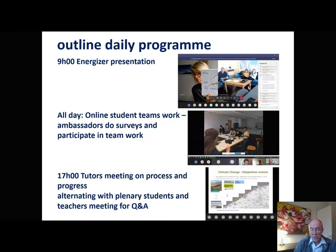After the kickoff, we started each day to foster the group process with an energizer to provide different perspectives and add some new knowledge in a playful way. In the afternoon, we had plenary meetings to evaluate the progress, answered questions of students and solved problems in the group process.